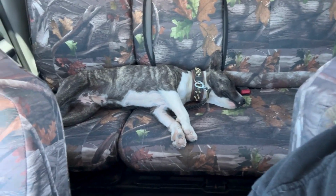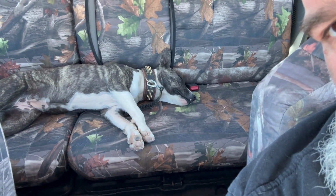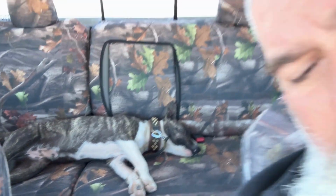But I know I said I brought my dog too. Pretty much this is what she's been doing the whole trip. She woke up a couple times to see what was going on, but a little lazy. It's good. She's happy. She's happy to get out of the house too. It's been so hot the last week. I think all we do is we just kind of go out, work in the morning, then we go sit in our pool.